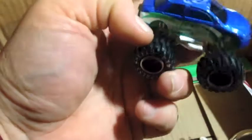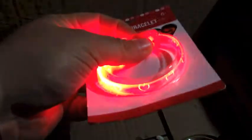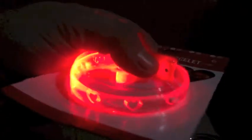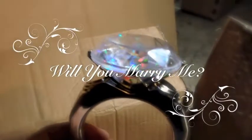Oh, wow. Little Monster Truck. That Airwick smells good, though. A yo-yo. With the string. A heart LED bracelet. It works. Oh, that's bright red, with hearts around it. Pretty neat. Oh, wow. Guess I don't have the choice now. Will you marry me? That's probably worth about 100 grand easily.